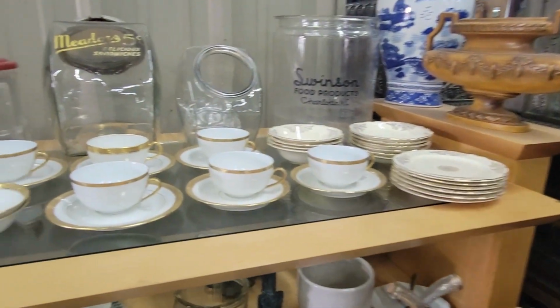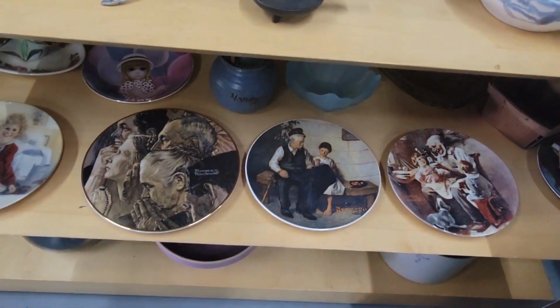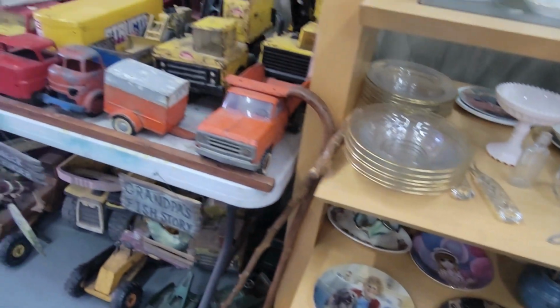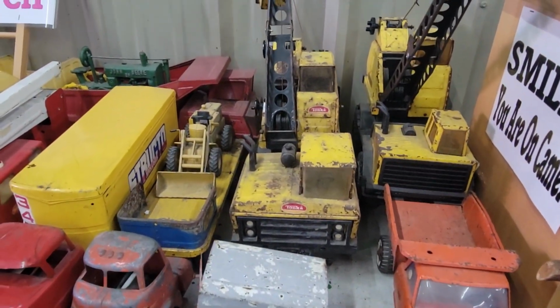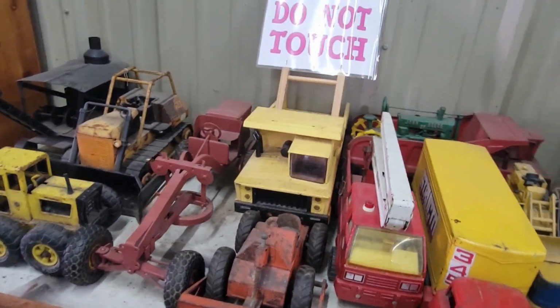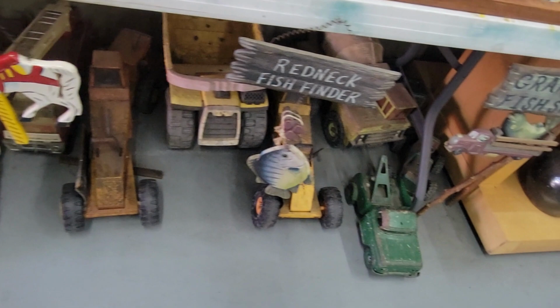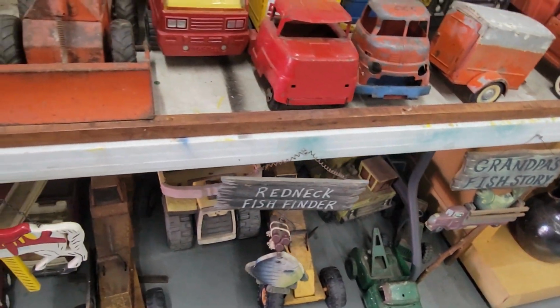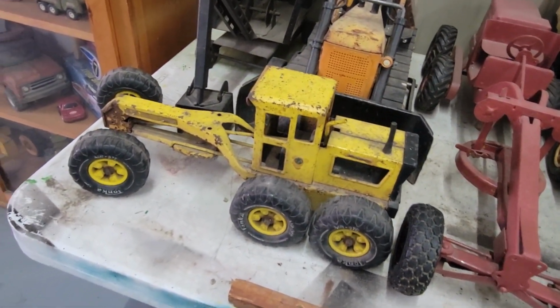The old china right here. Oh my goodness. Here's my spot right here. Taco trucks. Oh my goodness, look at these, these are old. I love the taco trucks. We had one like this. We had a motor grader at one time.